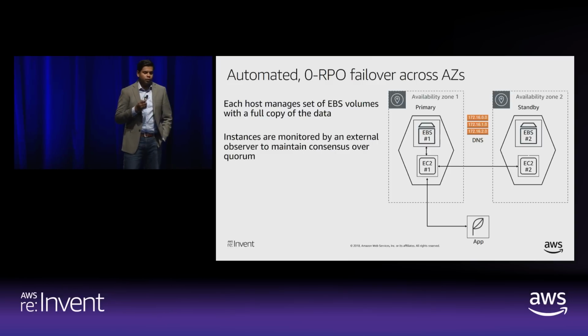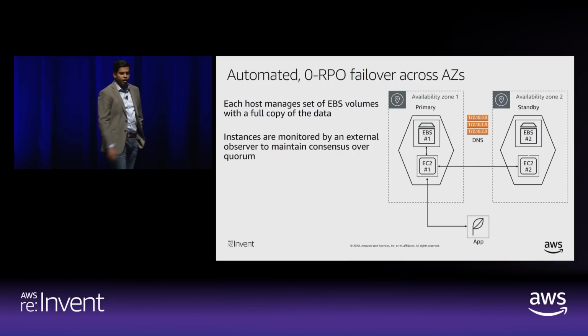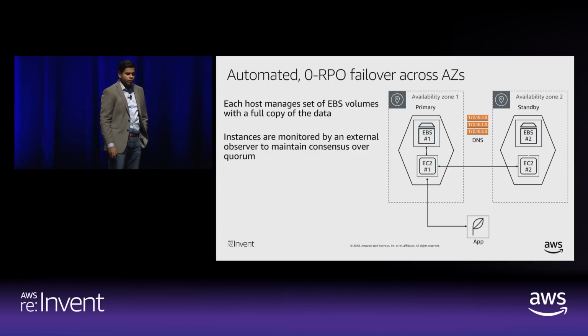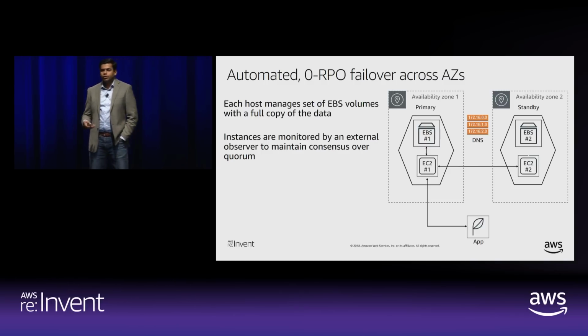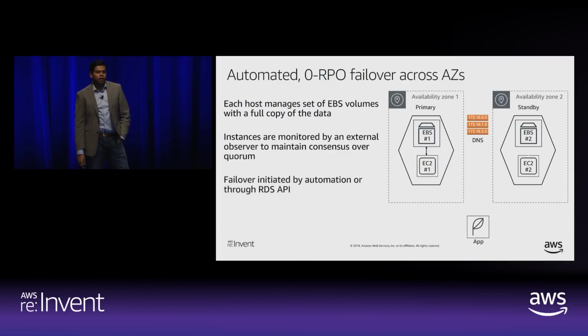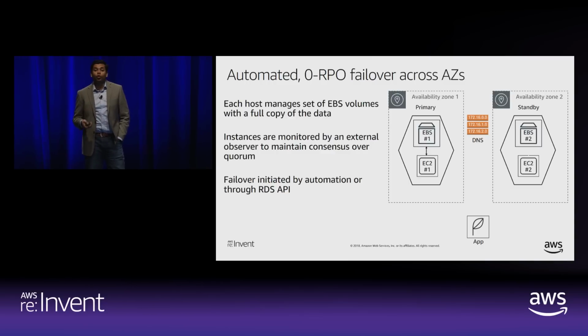And the data between the primary and the standby is replicated synchronously at the block storage level. As you can see in the diagram, the storage volume is where we are copying the bits and bytes off to the standby, which means it's not logical, it's a physical replication. And monitoring all this is an RDS third party, essentially an observer, to ensure that there's no confusion as to who the primary is and who the standby is. The other key function that the observer does is that whenever there's some sort of unavailability in the primary, whether there's a network outage, you have a bad host, or something going on in that availability zone, the RDS process would automatically detect that and fail over to your standby.